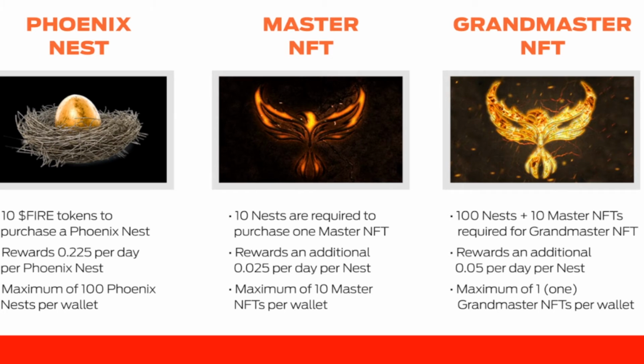So instead of getting an 11th FIRE nest, Phoenix nest, you'll get this master NFT, which pays a little bit more than your 11th one would. And you keep doing that every 10. And once you get to 100, you get your Grandmaster, and that gives you an awesome boost to each nest as well. And again, these are stackable. All right, so that is the tokenomics.